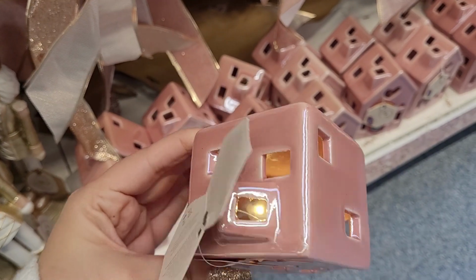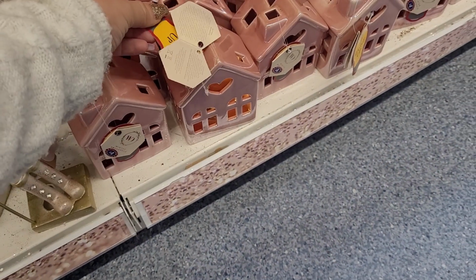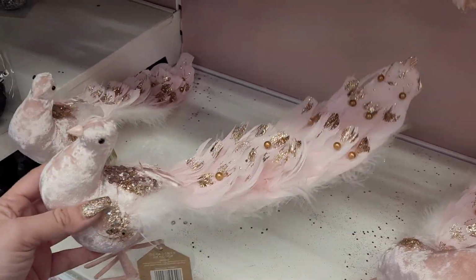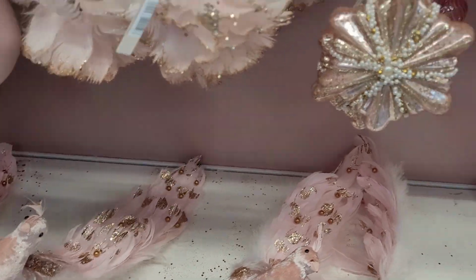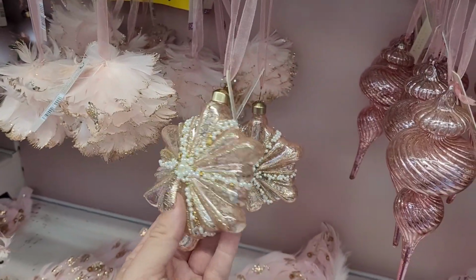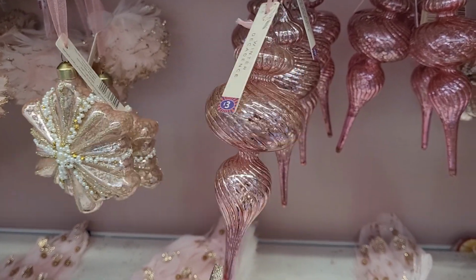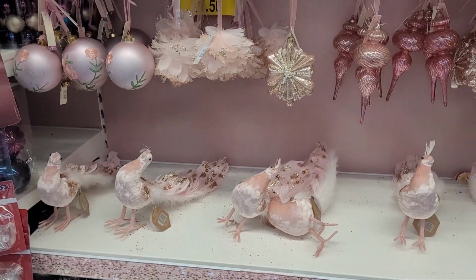I think these could be a pink iridescent. These could definitely be out all year round. They don't scream Christmas to me. They are really pretty. They've got gorgeous, gorgeous pieces. How pretty is this? So that's £8. And then they've upped the game with their baubles this year. This is £3. They are stunning. I need to get my tree out to decide if I actually need any more than just buying them.